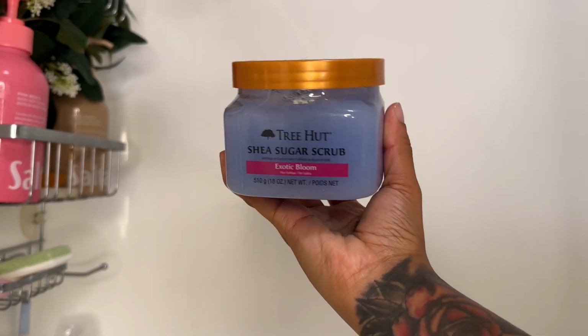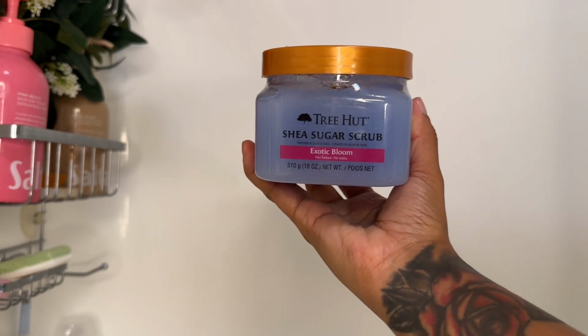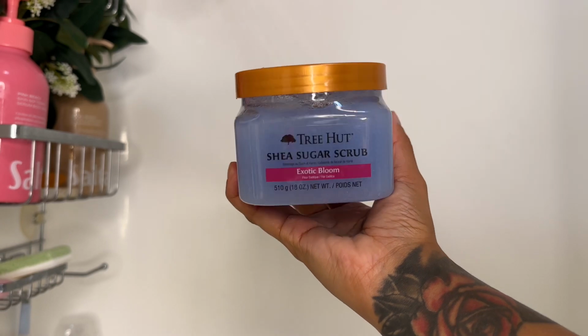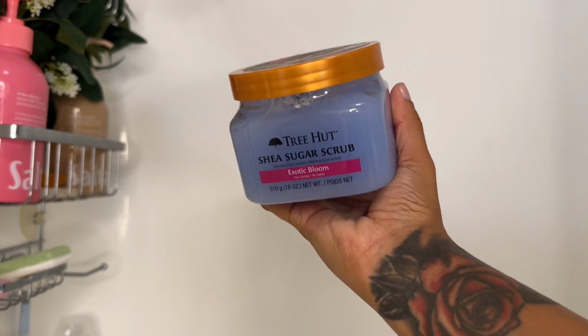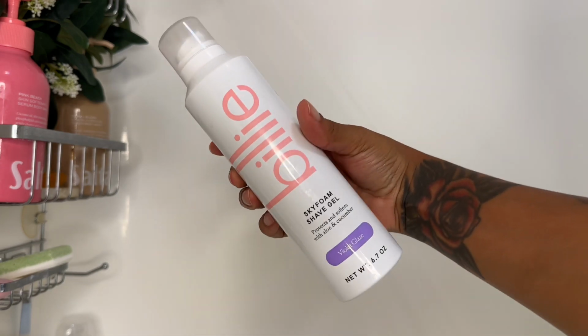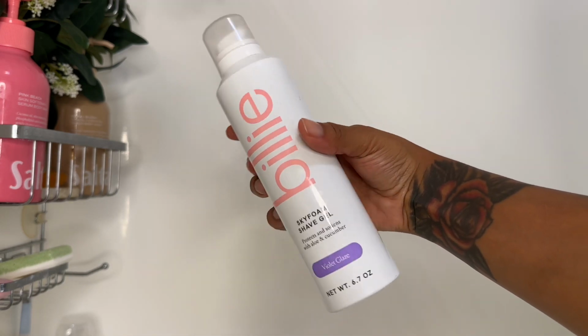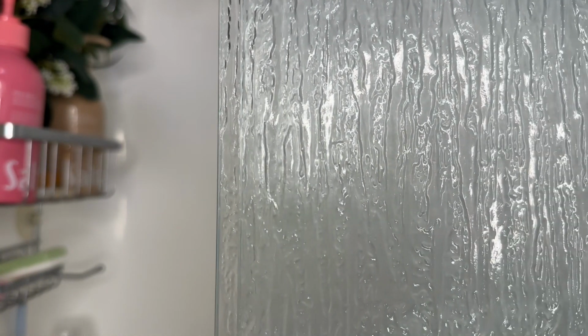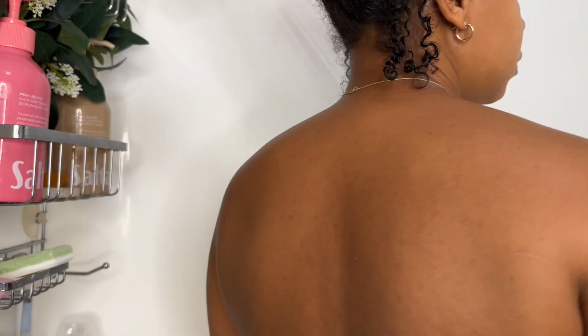And I'll be scrubbing using one of my favorite scrubs, this Exotic Bloom Sea Sugar Scrub, which smells amazing. Oh my god, if you haven't tried this one, try it. You're gonna smell amazing. And I'll be using the Billie Sky Foam Shave Gel in Violet Glaze. This smells so good. It has the aloe and cucumber that protects your skin.